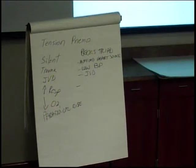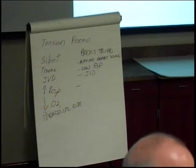I put her to sleep because I don't normally do that, but she's an old lady who is somewhat difficult to deal with, and it's just easier to put her down, put a tube in her. She had an almost 100% pneumo on the left, had shifted her heart and lungs over to the right. She had neck vein distension. She had a respiratory rate of about 30. Her O2 sats were in the mid-80s.